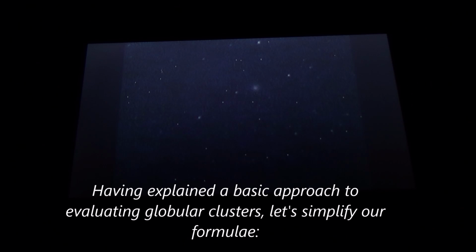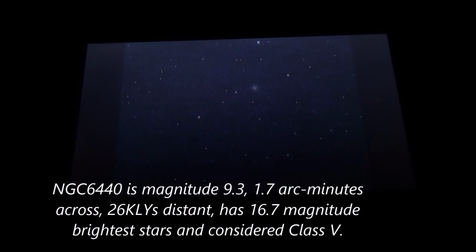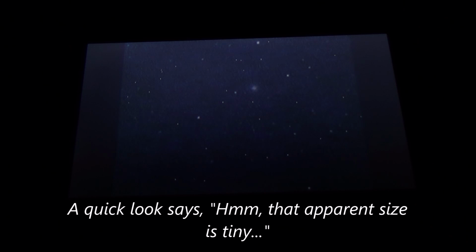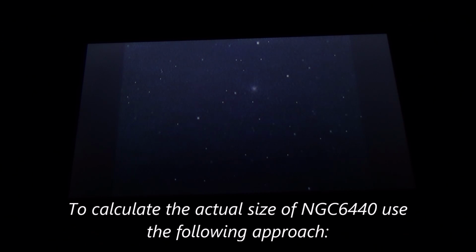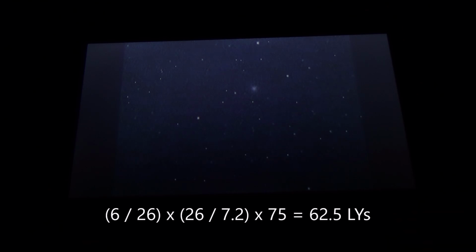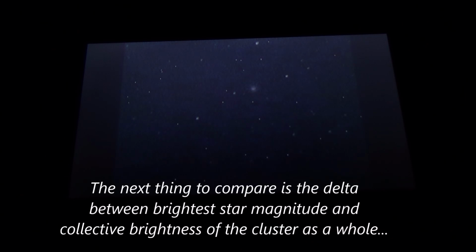NGC 6440 is a rather brightly condensed globular cluster in Sagittarius, magnitude 9.3. You can see why I was suspicious about the last one. 1.7 arc minutes in size, with its brightest stars magnitude 16.7. Ordinarily if I were operating at 128 flood shutter speed, we'd be able to resolve very faintly some of those stars, but we're operating under 9-inch parameters now, and the brightest stars we would ordinarily detect at that aperture would be somewhere around 14 to 14.5. This is a class 5 globular cluster, 26,000 light years distant, so at about the same distance as the Great Hercules cluster. Right ascension 17 48 52, declination minus 20 21 38, and there is an obvious view of NGC 6440.